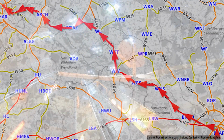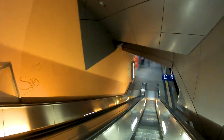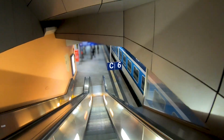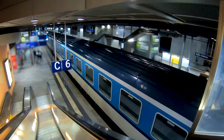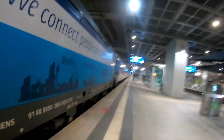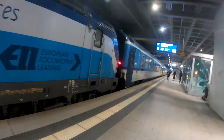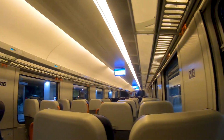of the train. And here we are at the station, and now we can already see our train here at the platform, and this is Intercity 2070. And yes, it is an Intercity, not a Eurocity, and still it is operated by Czech coaches. Our locomotive today is a Vectron, and here we can see our coach. We are traveling in second class today, in a 2+2 configuration.